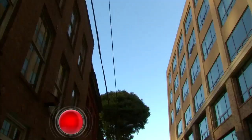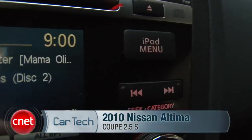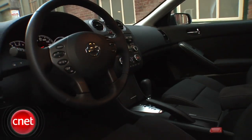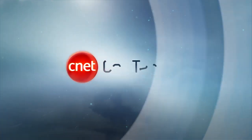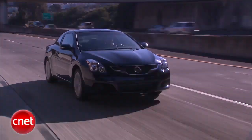The Altima Coupe. It's the prettier of Nissan's two Altima models, and the fancier, with a base price that starts around 23 grand. Let's see what you get for that not insignificant money, and of course, check the tech. Now, the Altima Coupe doesn't come as stripped as you can get an Altima sedan. In fact, if I'm not mistaken, an Altima sedan can be had wired for a stereo, but without one. That's pretty rare these days.